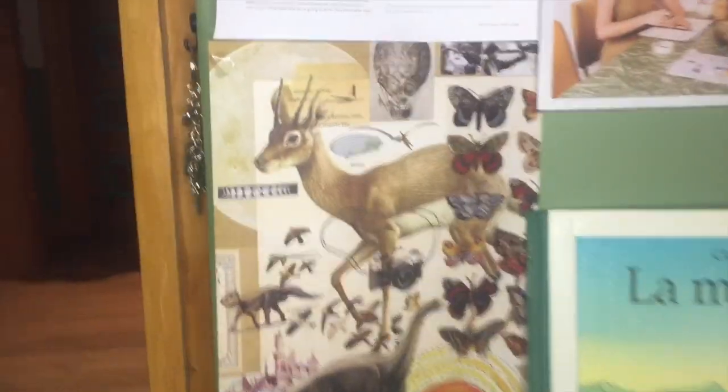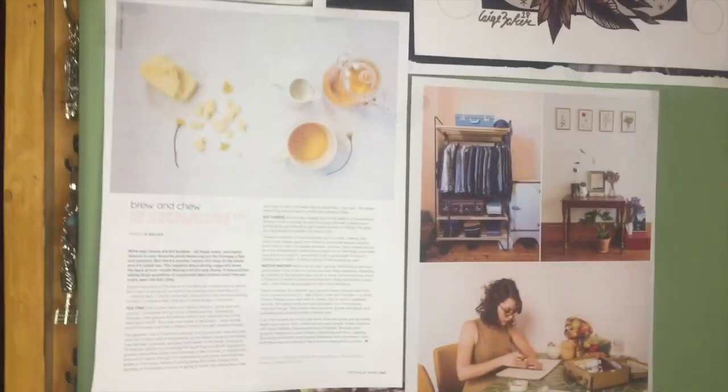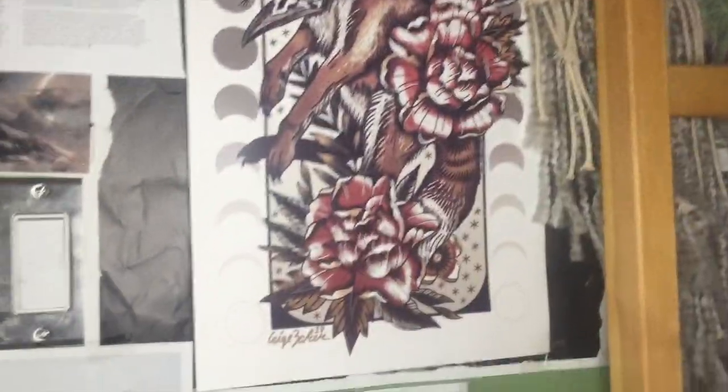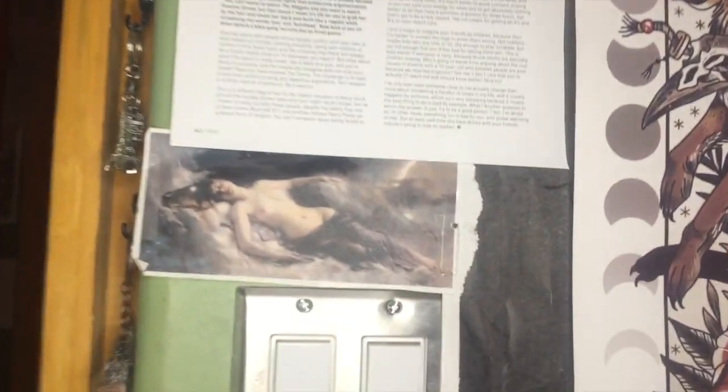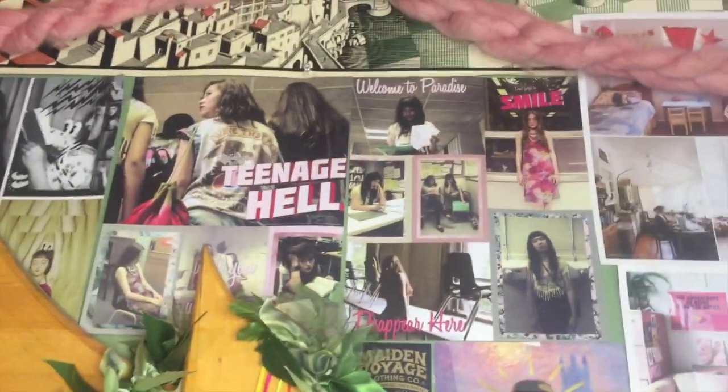Next to it, I have these more posters and articles. This is a beautiful art piece that my boyfriend also made me, the fox. Up here we have more wall stuff, including a bunch of posters.